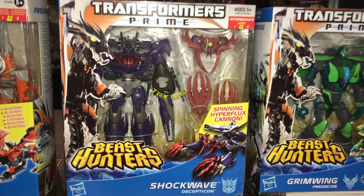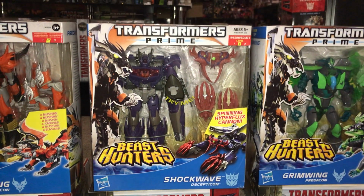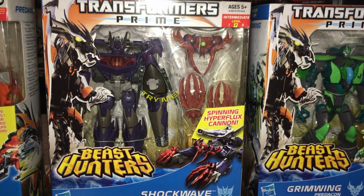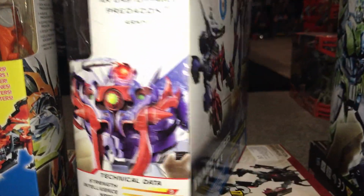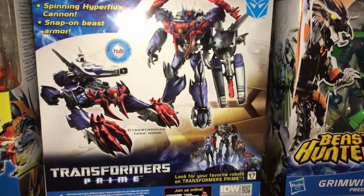This one is the only one out of all 8 which has got a try-me, and his weapon spins round like so. And I don't know if you remember the original Transformers Prime figures, they all had light-up weapons, whereas these aren't light-up, they've just got lots of them, and he's got a spinning one there. So if we have a look at Shockwave, the back of the packaging's got his alternate mode, and you can see where all his attachments attached there, and that's a cool looking alternate mode as well.